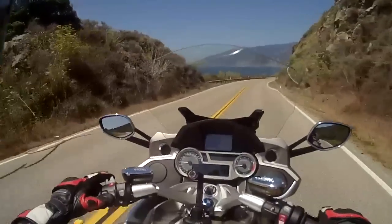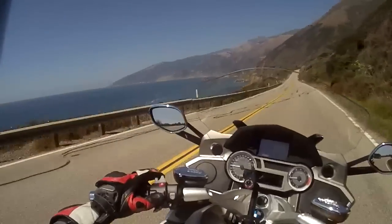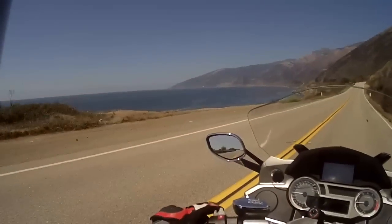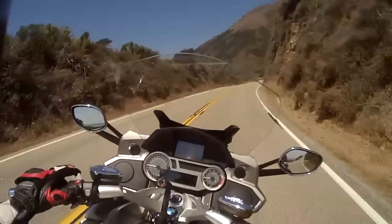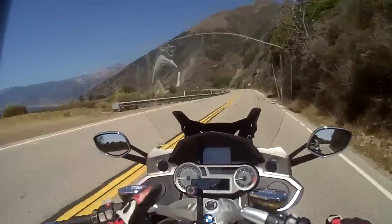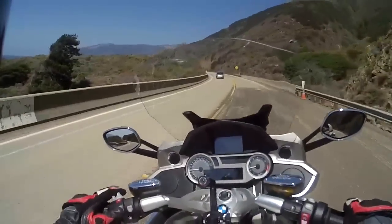Now this other button you're going to use all the time, this is the electronically controlled windshield. Let's put it down for that view. Okay, now I'll put it up. And now we'll go all the way up. The movement of the thing is just really nice. It's quick, it's smooth, it's very nice movement, and I use it a lot.